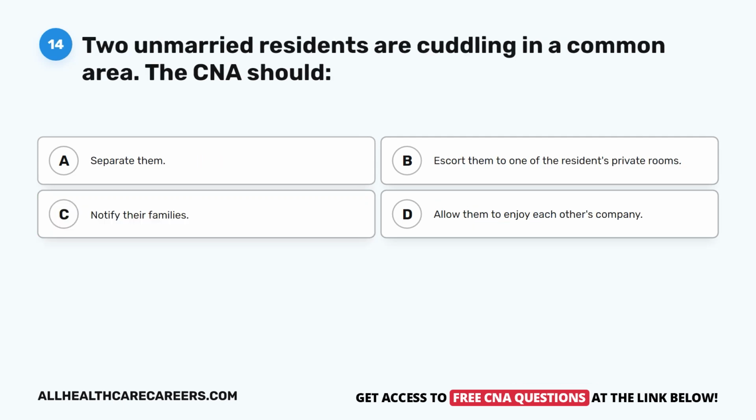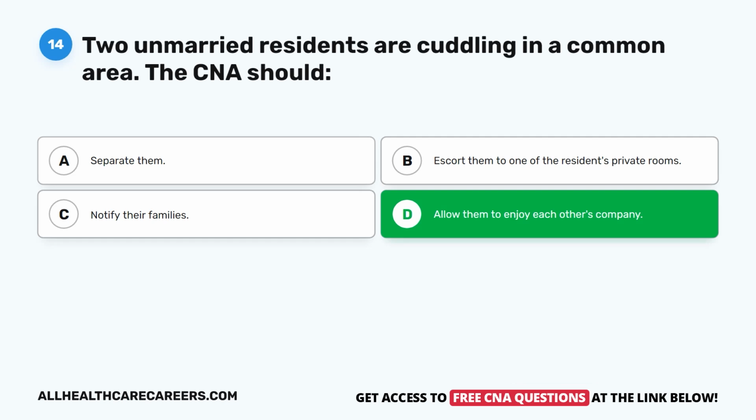Confusion and memory loss are common in the elderly. Question 14. Two unmarried residents are cuddling in a common area. The CNA should A. Separate them. B. Escort them to one of the residents' private rooms. C. Notify their families. D. Allow them to enjoy each other's company. The correct answer is D. Allow them to enjoy each other's company.